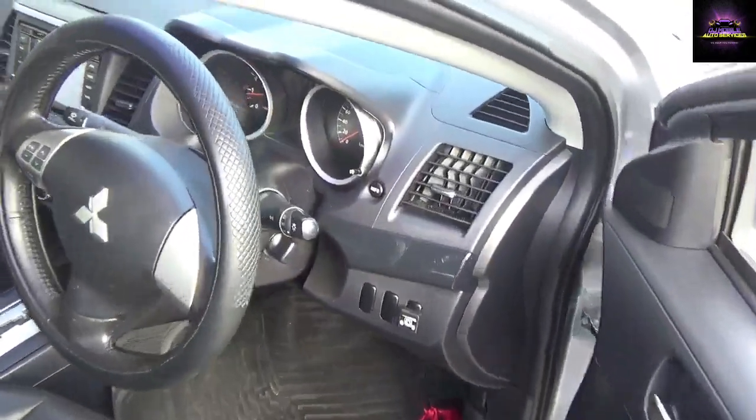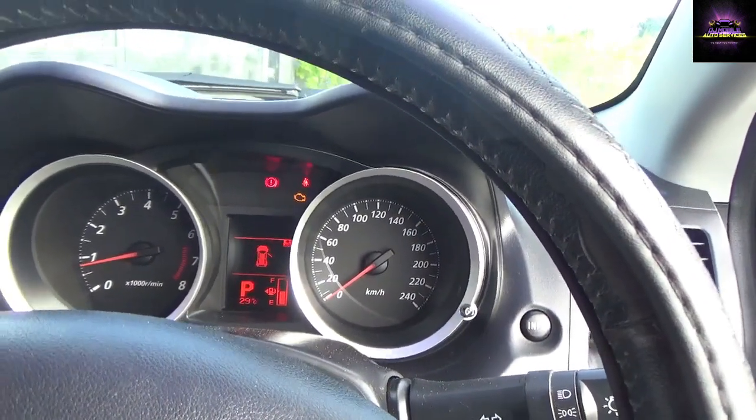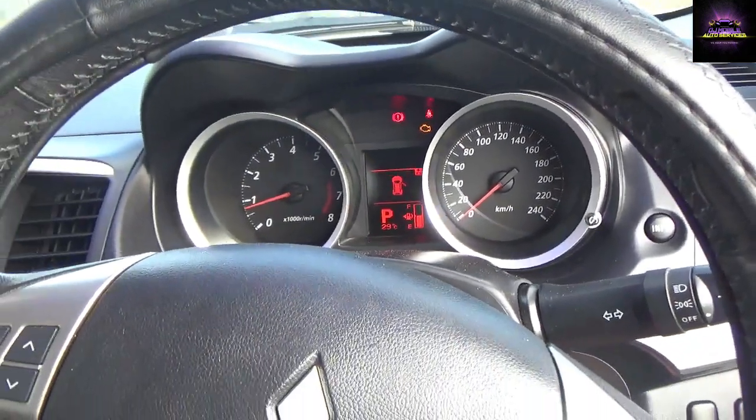So they scanned for codes, they didn't get any codes. When I got the vehicle, it didn't have a check light on, but I took it for a drive and the check light came on, right? So let's scan this car and see what we get.